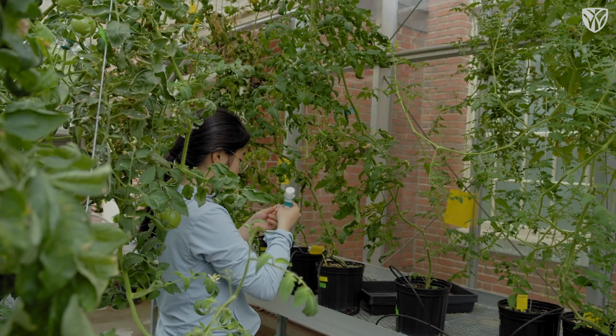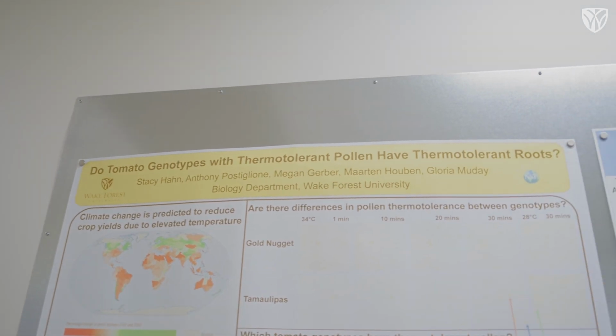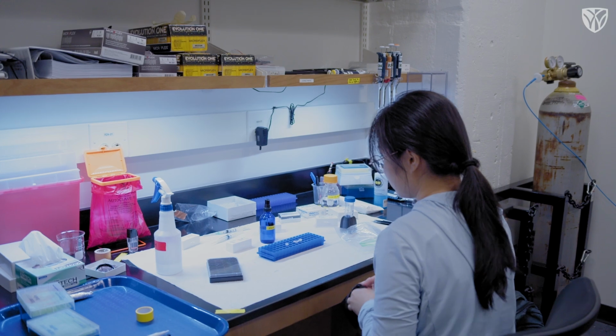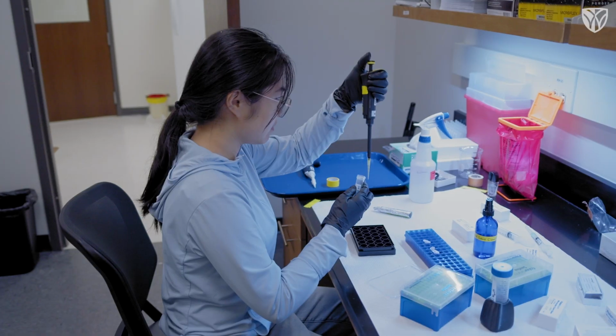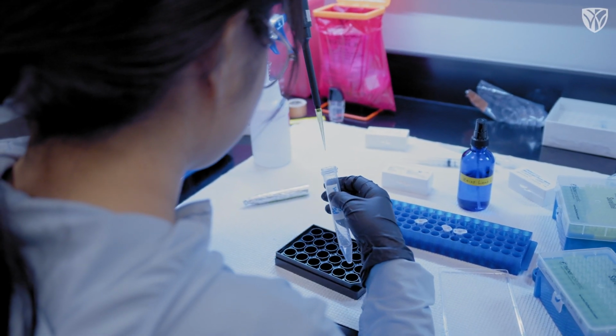Over the course of the last 10 years, a number of undergraduates have been involved. Just last month, a manuscript was accepted for publication with 4 Wake Forest undergraduates as authors on the publication because they contributed data that showed up in the paper. And essentially, we try to figure out what is changed in the tomato by the heat and what we can do about it.